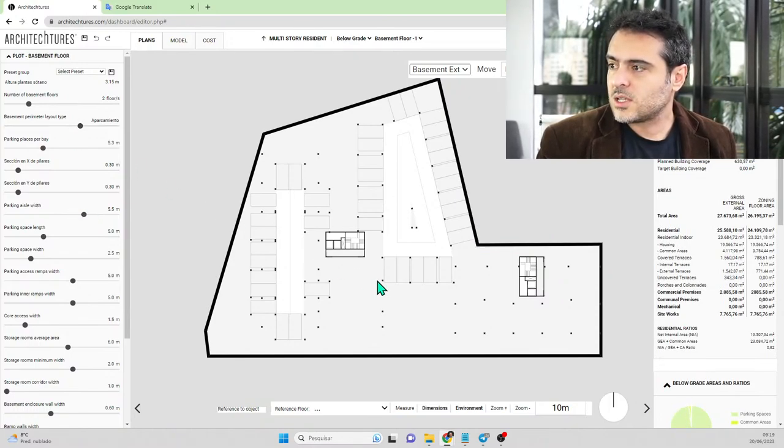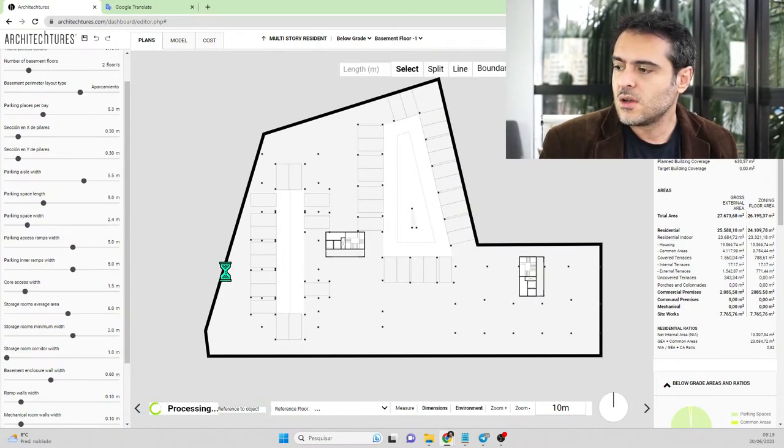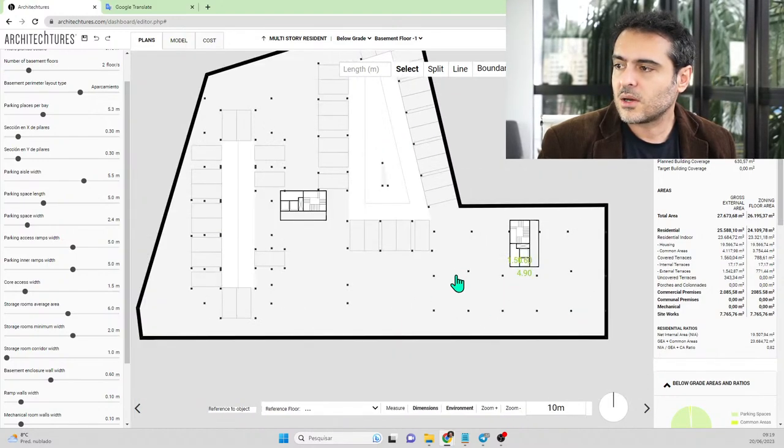Basement perimeter layout type, we could change this as well. Now we have two floors. Parking space width. Here in my city, we use 2.4, but in another city that I worked in it is 2.5, but let's say 2.4. It will reprocess the entire thing. You can see that the elevators are connected with the building design. I don't know why it's not processing the parking spaces here. Maybe because we don't have too many apartments and maybe it wants to remove this area, so maybe we could just manually drag this. I think this is the reason.